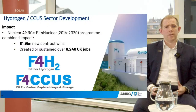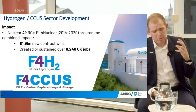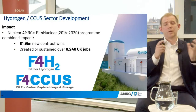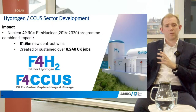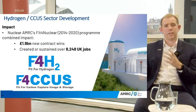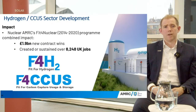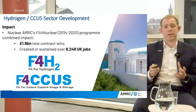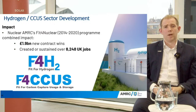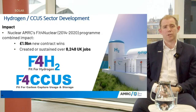So in this space, we're looking at supply chain in terms of the value, and in terms of who's out there, who can pivot and work in that space, and who's already there. But we are launching Fit for Hydrogen and Fit for CCUS as two supply chain intervention programmes. This works off a tried and tested method that the Nuclear AMRC have used for the last 10 years, the Fit for Nuclear programme.